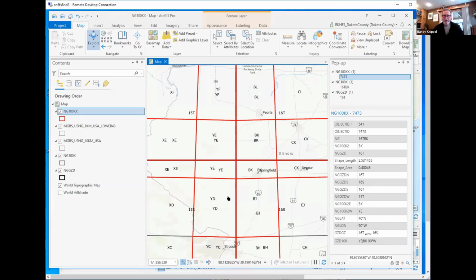That is the horizontal and vertical lines here that represent the actual latitude, longitude of the grid zone boundary. And that is represented as well. And then you can see even in the attributes here.